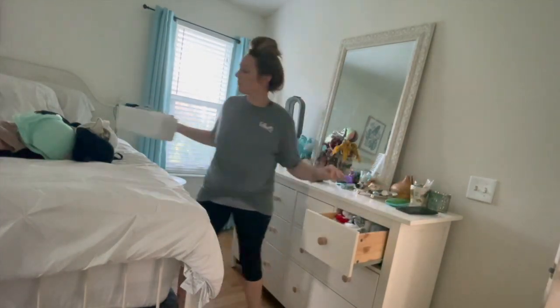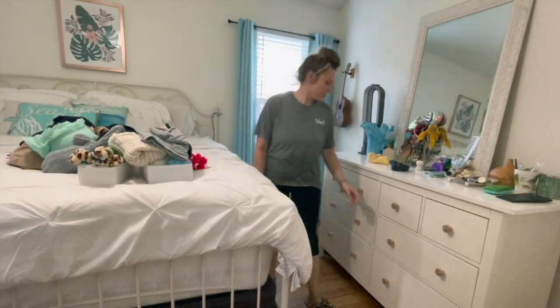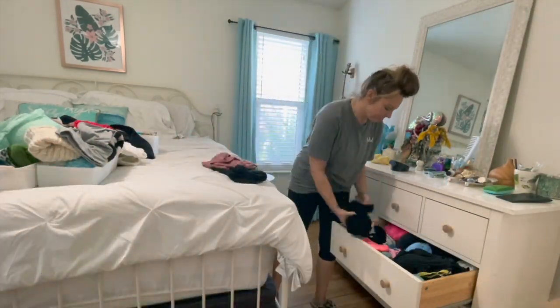I'm going to get started by just pulling all the stuff out of my drawers and laying it onto the bed, and that way I'll be able to see what I have, and I think it'll make it a little bit easier for me to go through everything.